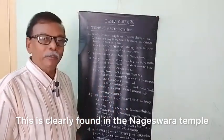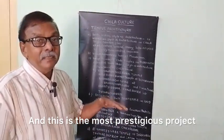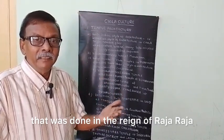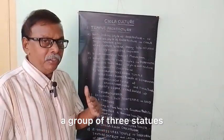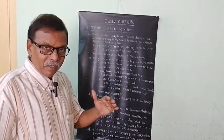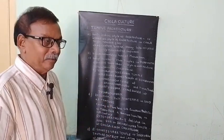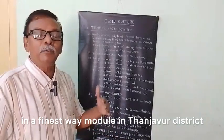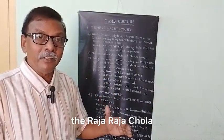This is clearly found in the Nageswara Temple at Kumbakonam, and this is the most prestigious project that was done in the reign of the Raja. Similarly, a group of three bronze statues, that is Rama, Lakshmana, and Sita, and at their feet Hanuman, was found in Tanjore district. This is also a great project done by the Raja Chola.